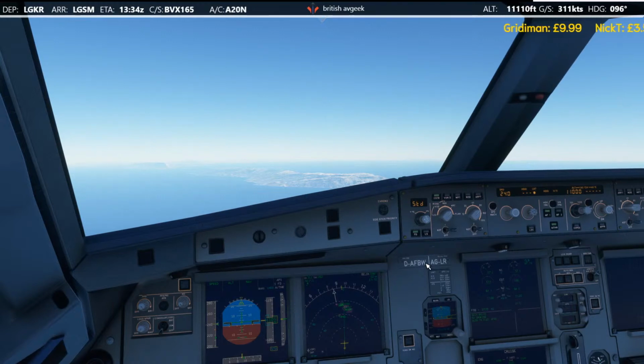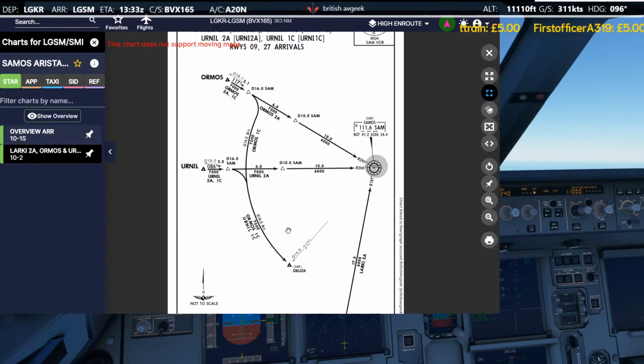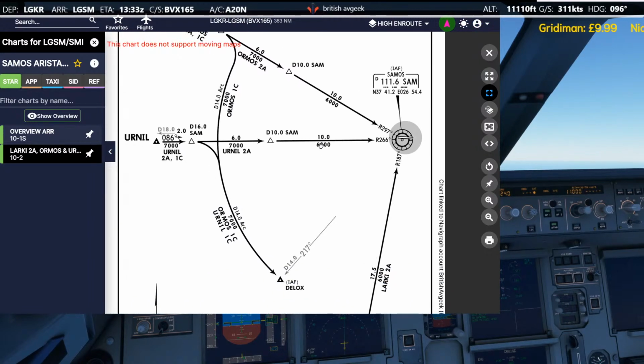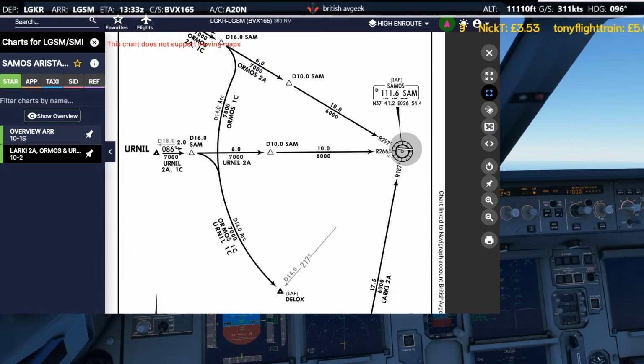Dylan was asking, does anybody know what the Ernil 2 Alpha arrival into Samos is? I think it's a circle to land, but I didn't know. So on the charts we were going through earlier, Dylan, I've been given the Ernil 1 Charlie, which is heading south straight to Delox, but you've been given the Ernil 2 Alpha, which is the one that I've done in a tutorial before, but from ORMOS, which is where you go straight up to the Samos VOR over the airfield.